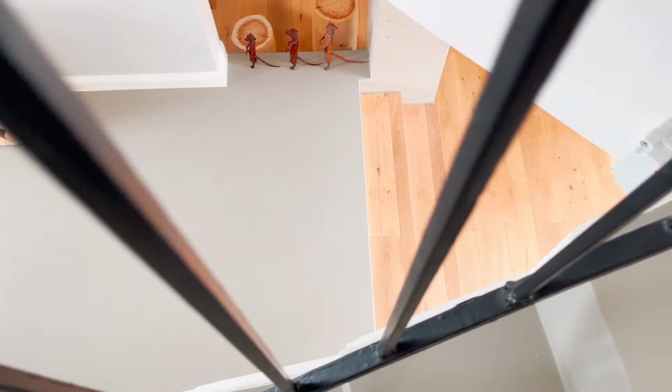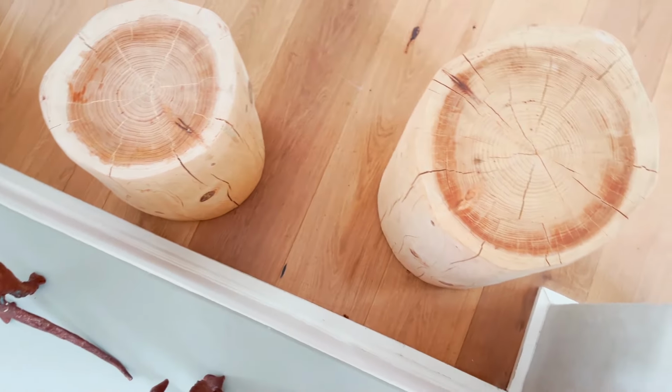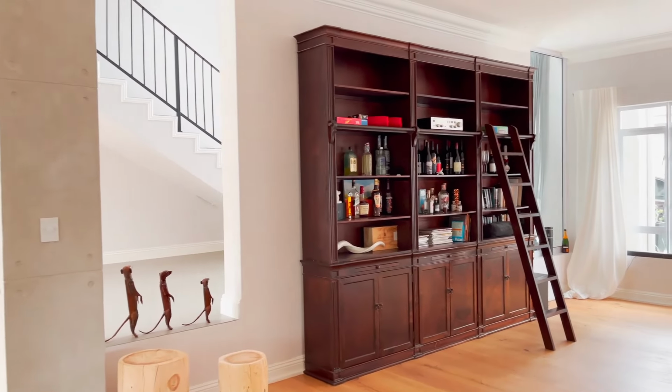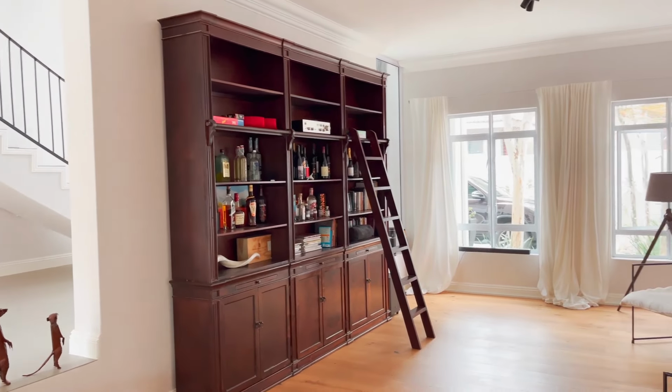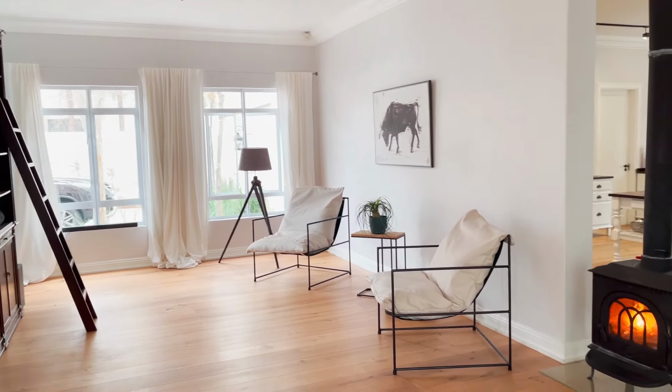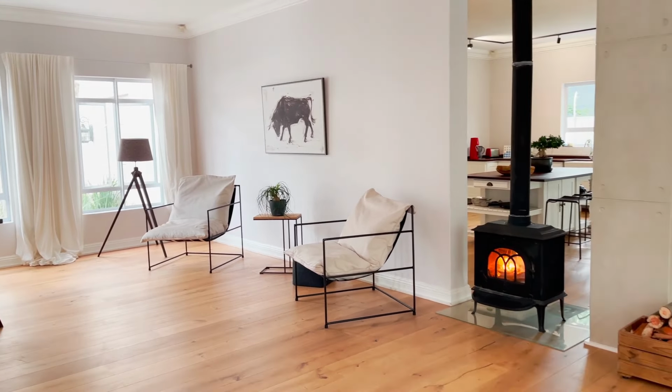I feel like there wasn't really a question whether or not to choose wood. It was literally the one thing that we knew. Right from the beginning, we had narrowed down on hardwood floors. It's contemporary and it combines well with an industrial style.